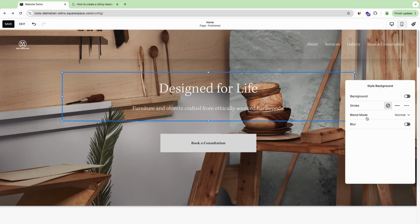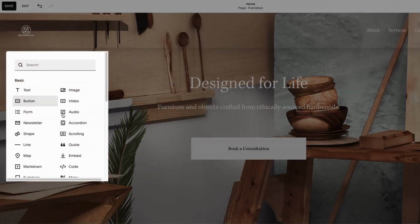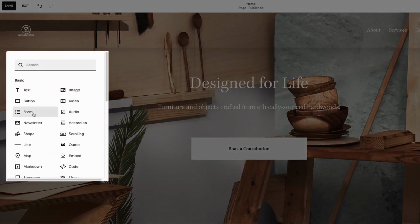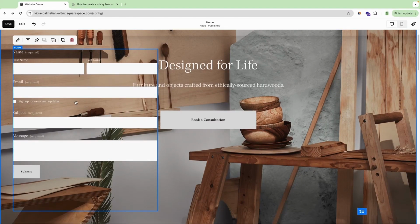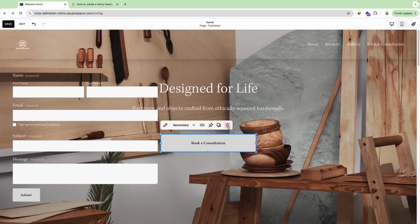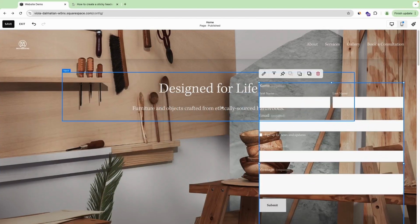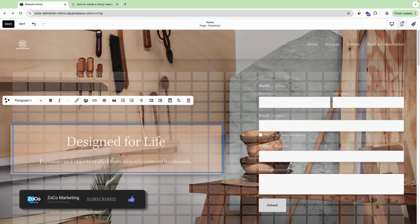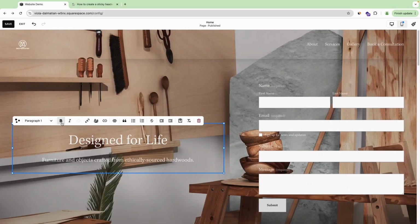Like if I wanted to change the color with that, I could, but we're going to go through and add more blocks here. You can see you can add all sorts of different things. For example, if I wanted to add a form here instead of a button, you can see this will give me the form. I could then go through and delete this and then move the form over here to the left, maybe move this design over here, maybe shrink it just a little bit here, move that to the middle, and then maybe make this a little more bold.